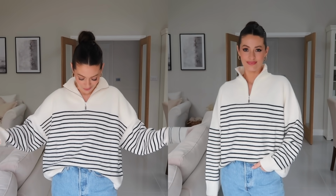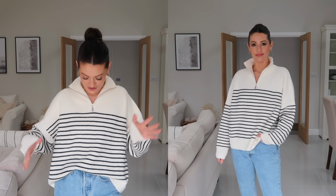Okay, so first up, I have got on the Mango jumper, of course. And I've just popped it on with some Levi jeans, just as a very easy, casual way that I would style it in spring. And I think it looks really cute styled like this. It feels so soft and comfortable on. It is quite boxy and oversized, but that's probably because I am wearing it in a medium, whereas I could have gone for a small if I wanted it.